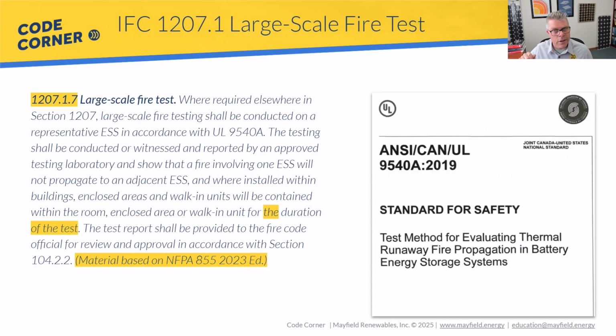So let's look at the language though, and we're looking at 2024 IFC language. For those of you who maybe haven't seen a lot of our videos, when we put up code language like this, we highlight changes from previous code versions. Those highlights are not there to editorialize the code at all, but rather to point out this was a change from 2021 to 2024. One of the big ones is right there. The first one is the numbering. The numbering was different in 2021.